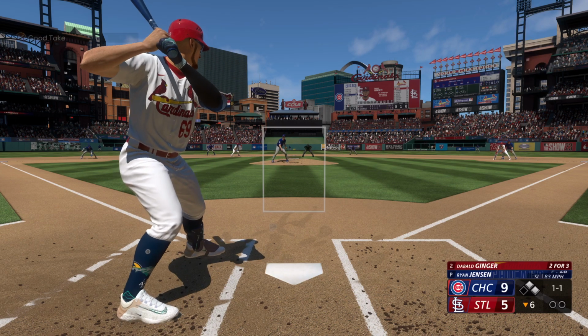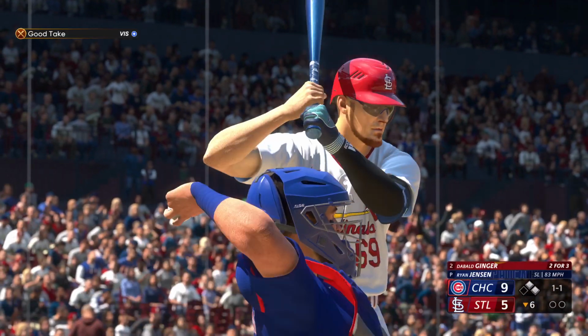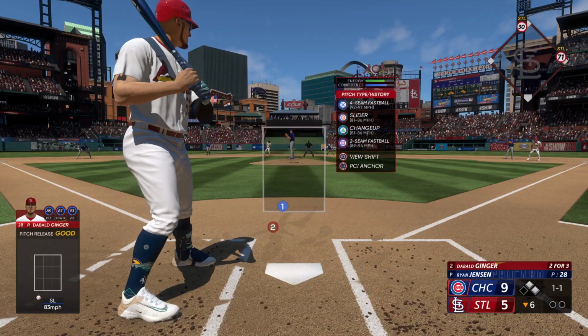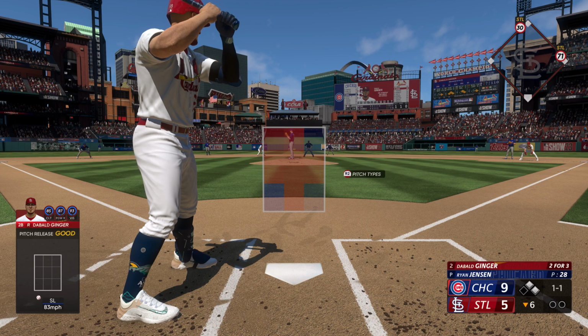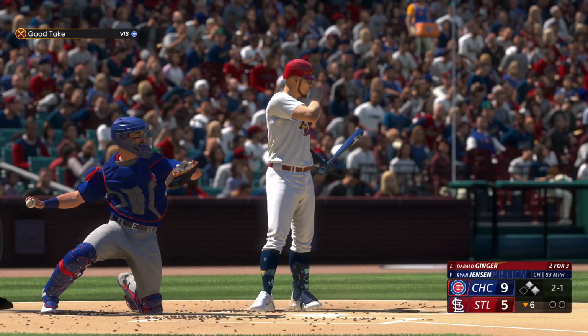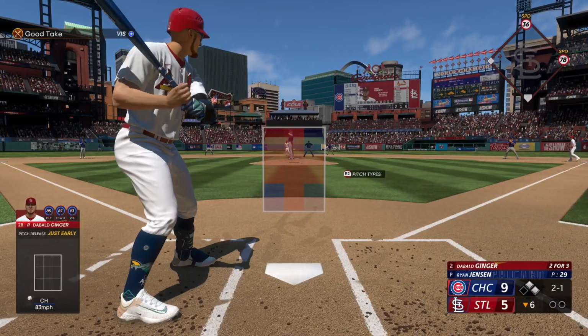Next pitch, all below the knees this time with the slider. So the count is back to even at 1-1. I don't know if you saw it pop up there, but I'm hitting a lowly .151 with runners in scoring position this year. Changeup, low and inside. 2-1 the count now.